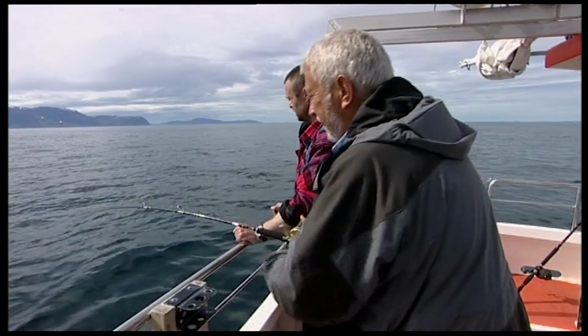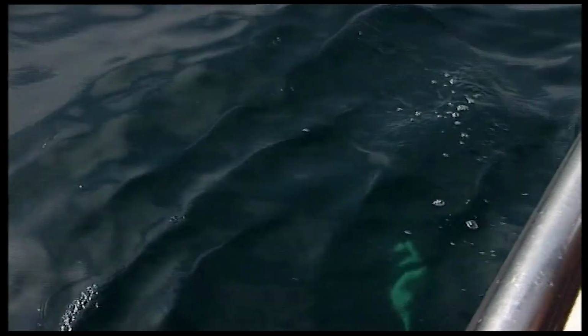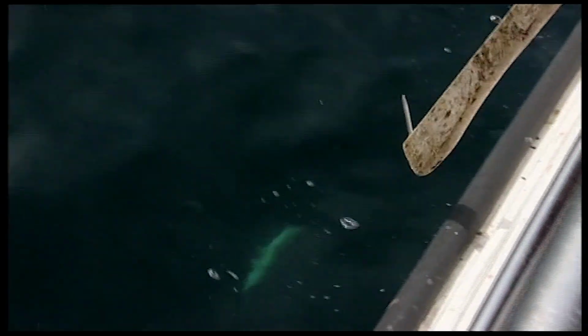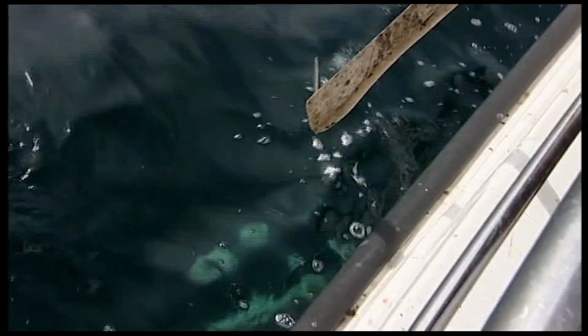Oh, don't come off now. Had a horrible head shake then. He comes. Is that a big one? Oh, it looks a big one, doesn't it? Looks a very big fish. Wow. What a beautiful sight, seeing it in that clear water.